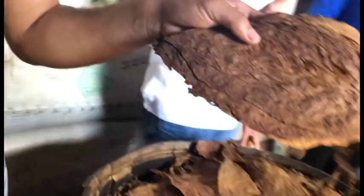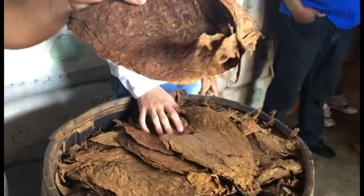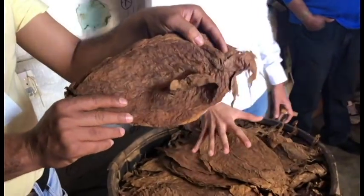Some of them are a little thin. Even with the breeze, you can smell that aroma coming off. So imagine if we put this in another aging room with other barrels, it would contaminate all the other tobacco. So this has to be separate, and it's a separate project.